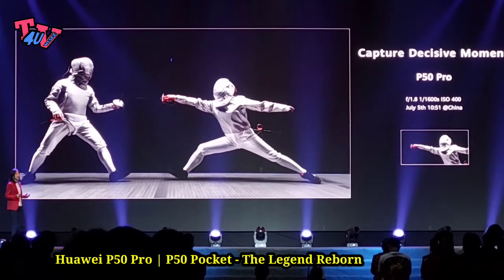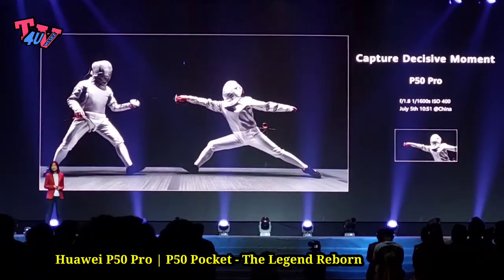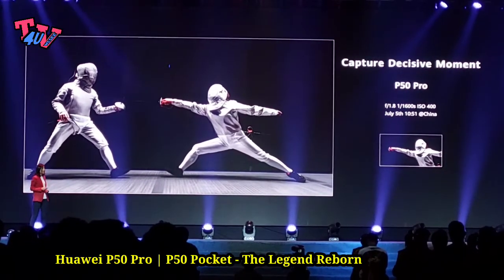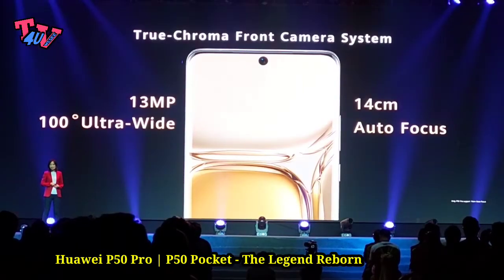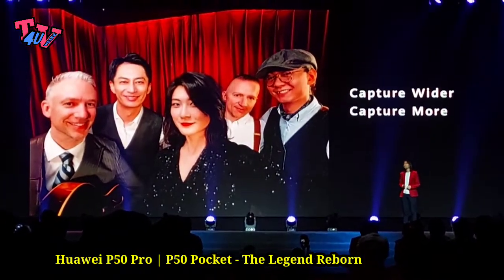As you can see here, what do we mean by capturing the decisive moment? Because when we shoot our kids, they never sit still. And you need to have a very good camera that captures their movement. And that is what we're talking about, transcending still and motion as well. True chroma front mount in the lens.